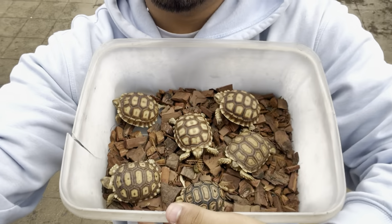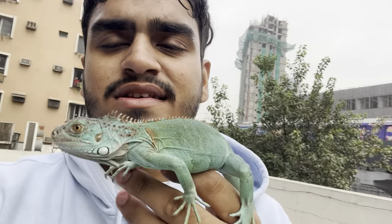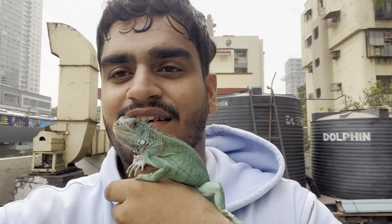Let us move on to the next pet that this guy has. This is a blue iguana. It is from the family of green iguana. I mean, it's a submutation to a green iguana. And so this is a blue, like you can see.